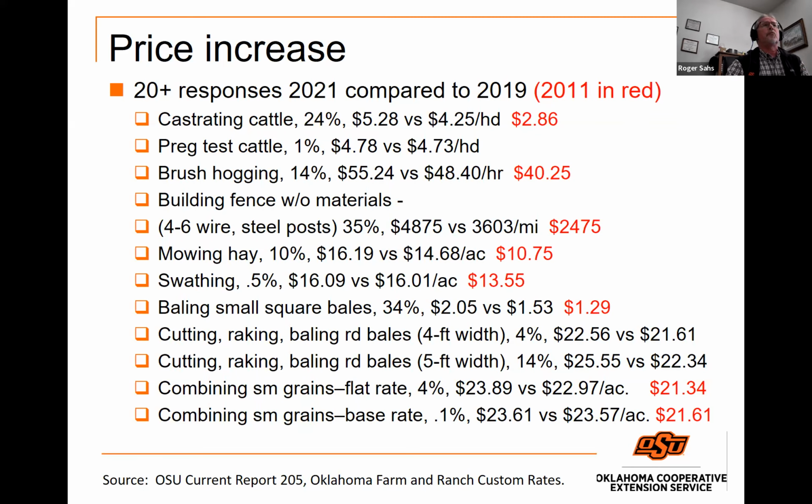For instance, with brush hogging, it went up about 14% versus 2 years ago, and 10 years ago, it was about 40 and a quarter dollars per hour. So you can see the overall trends and patterns over the years with some of these operations.